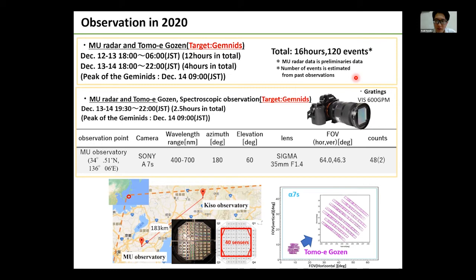Because MU radar data is preliminary and is still in the process of analysis, the locations of Tomo-e Gozen and MU are shown here on the map of Japan. The number of Tomo-e Gozen sensors used is 40 sensors, and that is the FOV. In addition, the 2020 simultaneous observations were made by adding spectroscopic observation to what was just described.